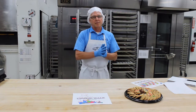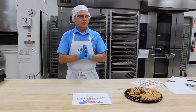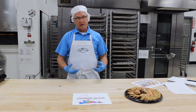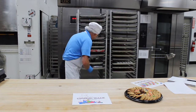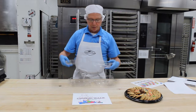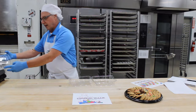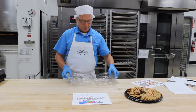Most people sell it by the pound. If you don't have the ability to do that, you can also sell it by the container. So for example, you could have a container like this and have a pre-priced amount for this, or you could fill it up and put it on the scale and sell it that way as well.